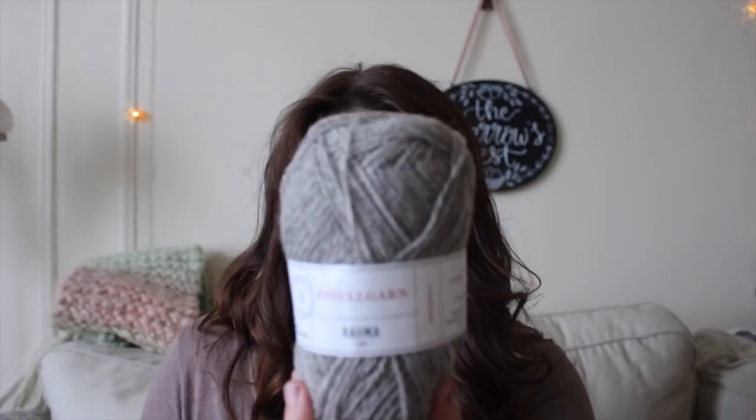So I bought 6 skeins of this Fennel Garn by Rauma, and this is a 2-ply fingering weight. This is silly. I'm looking for a color name, and then it suddenly occurred to me that I wouldn't be able to read it. I wouldn't even be able to tell what the color name was, but here it is.